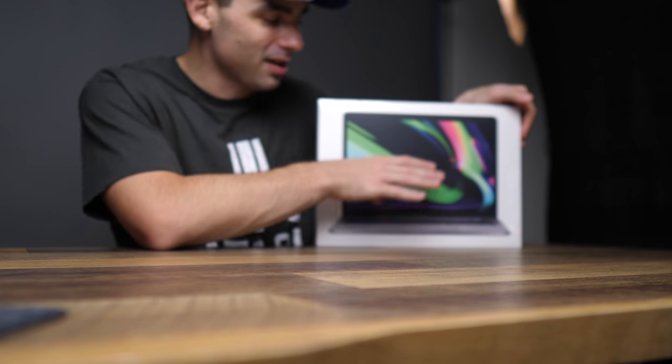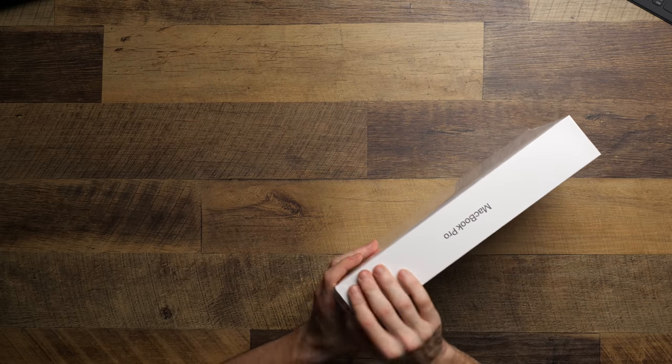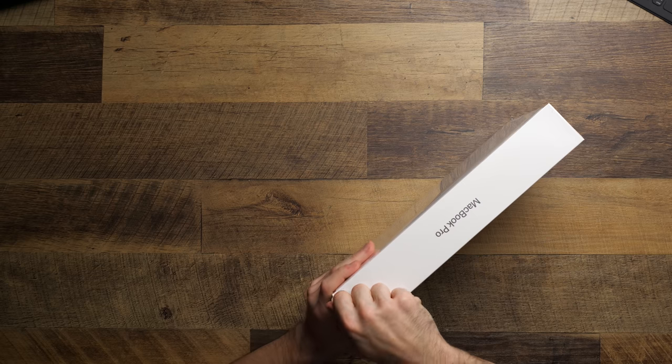So let's crack this sucker open. I do like, this has a new picture on it. The MacBook Air was just the picture of the MacBook on its side. The MacBook Pro is clearly the favored child of the MacBook lineup. It's clearly the child that Apple likes more because it gets the better picture. You ready? Here we go.